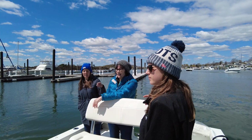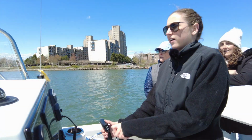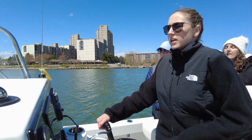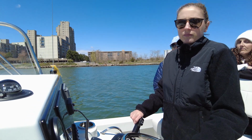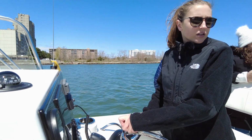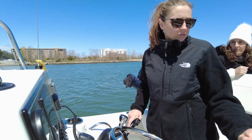Are you good with docking? Do you want to do it a couple more times? At, I don't know if you want to call it, like a 45-degree angle. And then I make it so the boat's parallel with the dock. And then my strategy is going to neutral. And then I kind of use reverse and turn the wheel a little to swing myself into the dock. Okay, you turn the wheel to the right.